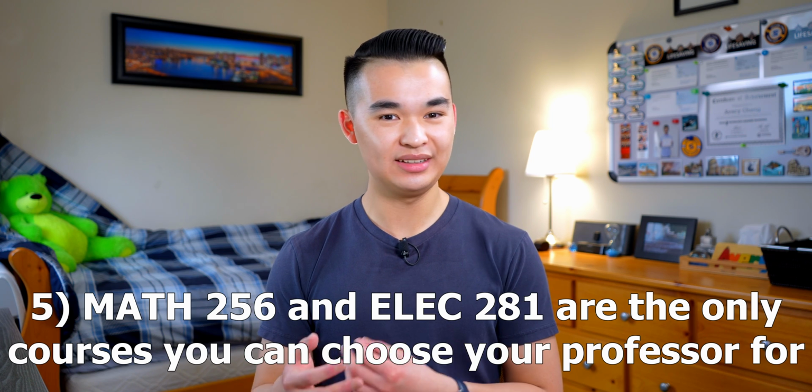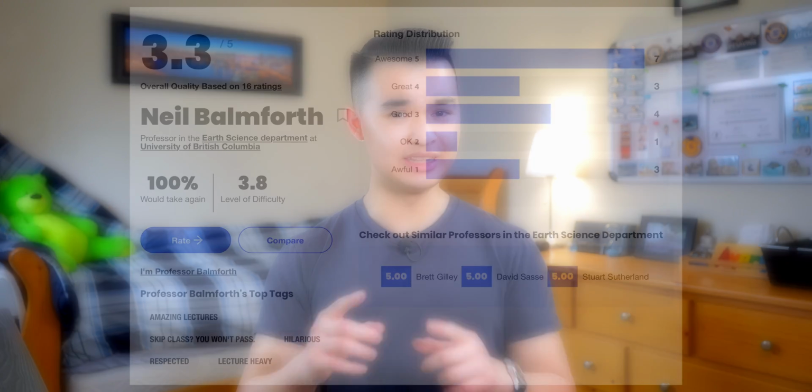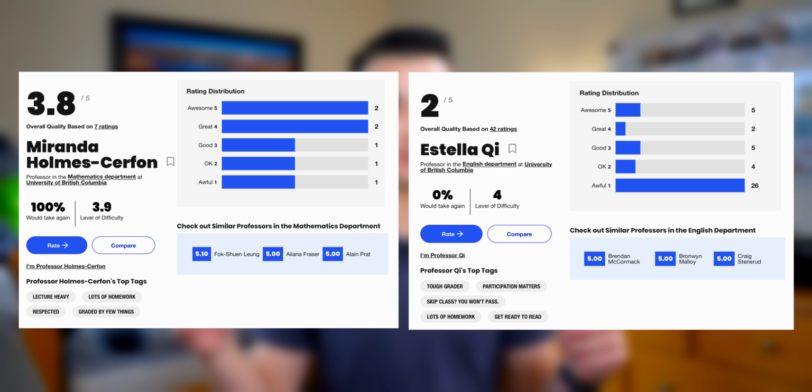In terms of the courses with professors that you can actually choose between, the only courses that allow for this are Math 256 and ELEC 281. For the sake of not naming anyone specific so that it doesn't come back to haunt me in the future, choose these profs for Math 256 and ELEC 281, and do your best to avoid these ones for your sanity's sake. Otherwise, all your other courses will only have one professor that you're stuck with for the whole semester.